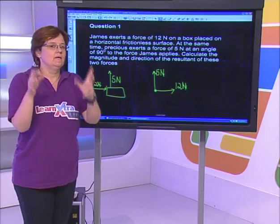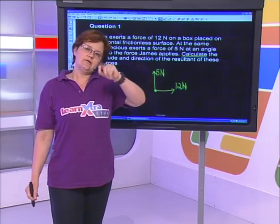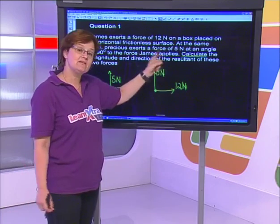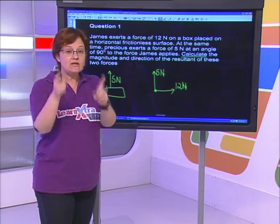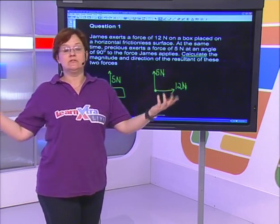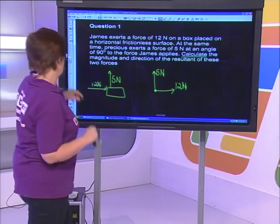big NB in the way this is asked. It says to us, calculate the magnitude and direction of the resultant force. Guys, please be careful. In your exams, particularly at the end of next year in grade 12, if they say to you calculate and you do a scale diagram, you don't get any marks for that because you haven't answered the question using the method they told you to. Calculate means calculation. Okay? If they said determine the magnitude and direction, then it doesn't matter. You can do it however you like. We're going to do it the way they want, which is by calculation.